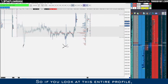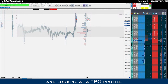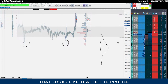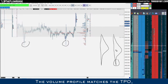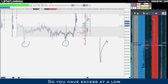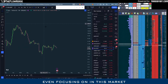So if you look at this entire profile, this is the volume profile and delta for the entire composite. This is where using a volume profile and looking at a TPO profile together are useful, because you'll have cases where you have tails like this, and you might have a tail that looks like that in the profile. And sometimes you have a volume profile like this, and it doesn't really show you much took place down here. The volume profile matches the TPO, so they're kind of complementing each other. But the best situation is when you have a tail like this. So you have excess at a low, and then meanwhile on the VP, you've got a bunch of activity trapped at the low.